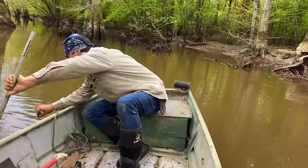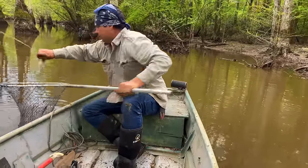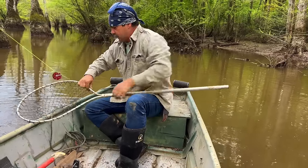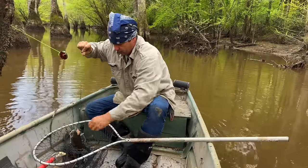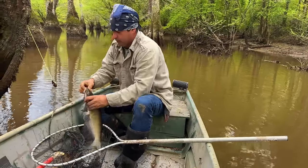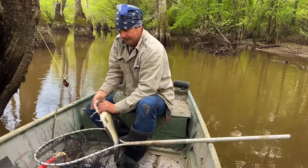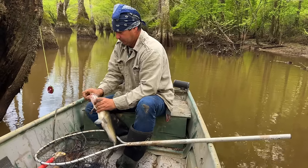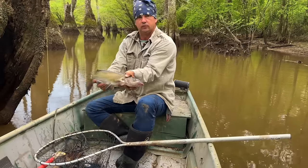I don't want to get too aggressive with him. All right, I got him. A lot of times on this stuff, these are biting right here on liver. Now y'all, this is a fairly good cat for down here in this swamp. Yes, this is a good cat, really. So he's probably about 2 pounds.